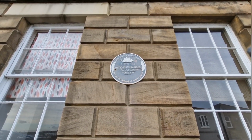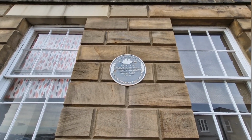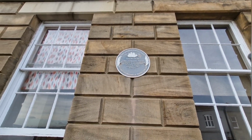Sailor's Home, former Sailor's Home, built by the 4th Duke of Northumberland in 1854 to 1856 to accommodate 80 visiting seamen. Benjamin Green was the architect.